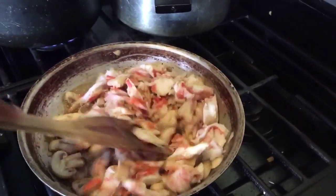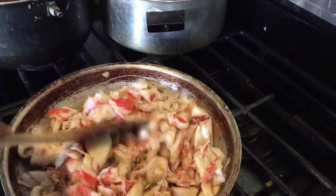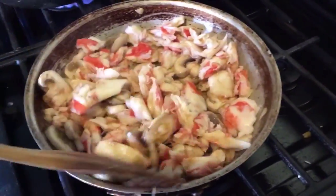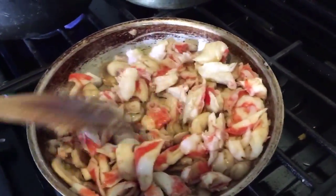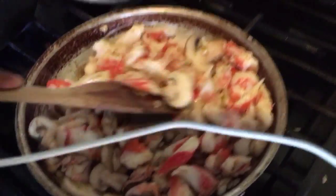Alright, so all I've done now is put the crab in there, and my next step is to add this corn that I have left over from a meal. What's good about that is the corn's already been seasoned, so that seasoning is going to add to what's already happening down in there.